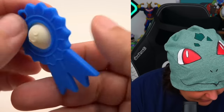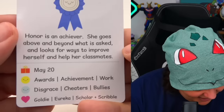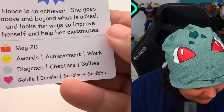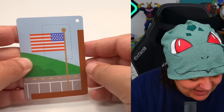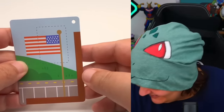So who are you, little ribbon, with the glasses showing off? The name is Honor. Honor is an achiever. Goes above and beyond. We have the birthday, likes, dislikes, and friends. Here's what the back of the map looks like. We have a Merca flag. There's a Merca. And the sticker.